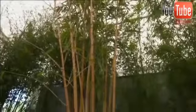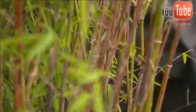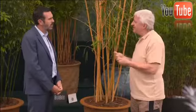Right, Tim, if you've not got room to grow a bamboo tree, what about if you've got smaller space, decent sized container, what would you suggest? Yeah, one of the Fargesias, I would say, because some of them only grow up to maybe 5, 6 feet high, and you can always prune them, you can always clip them. There are much smaller bamboos, but the Fargesia ones, they're really friendly.